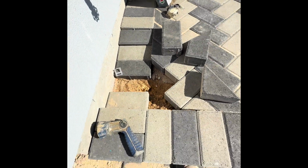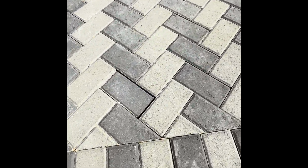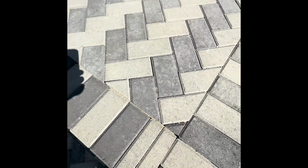So probably what's going to happen is all these pavers up here on top of this cinder block are going to have to be pulled up. Here's another one. This is an area, you can't hear it, but I'm tapping on it and it's hollow underneath there. So all this area is going to settle even more. Again, it doesn't take much.